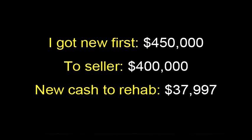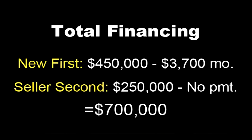So the total financing on the property was $450,000 first, with a $3,700 a month payment and a $250,000 second with no payment. So when it was all over, we owed $700,000 on the property, which, by the way, appraised for $850,000 as soon as we did the renovation to it, which we knew that it would do.